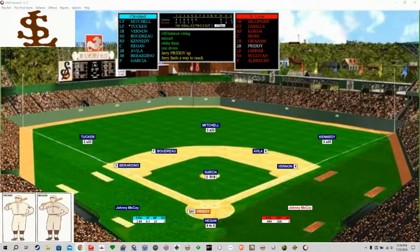Pretty up. Jerry finds a way to reach. He brought a .509 on base average to this game. Pretty now ready. Catcher Higgins sets his target. Now the delivery. Driven to the gap in right. Kennedy can't get there. It falls in. Pretty is headed to second. He's digging. The throw from Mitchell. He lays the tag on him. Safe. The ump signals safe.